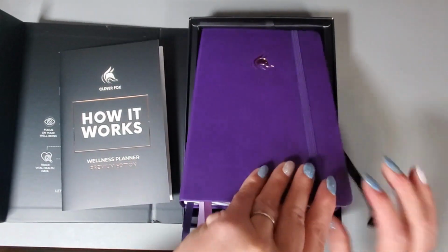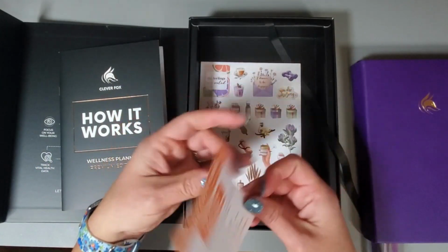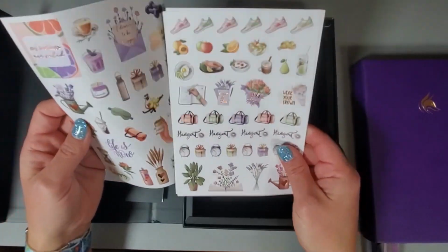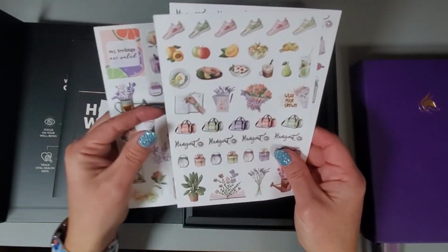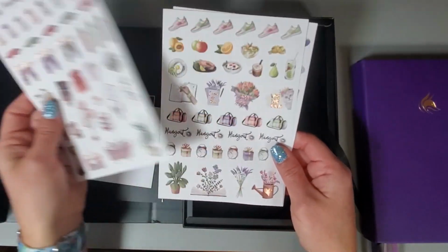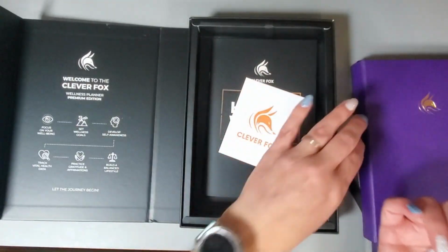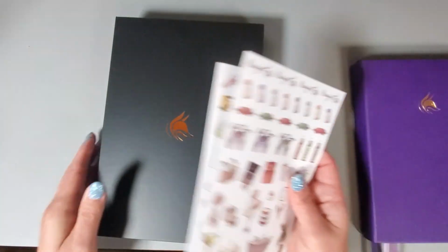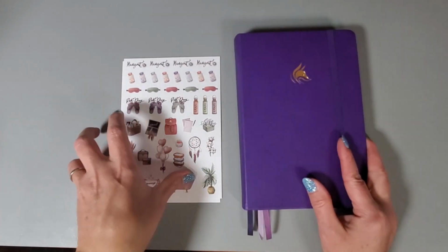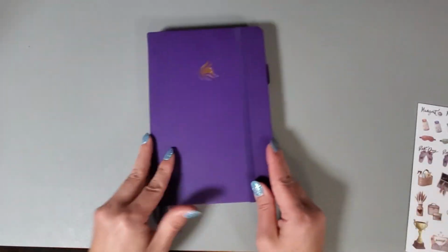And then let's go ahead and pull out the planner. It has a little Clever Fox warranty card here. It comes with a few stickers, which are super pretty. I do like these stickers. They're very beautiful, and these look like they go perfectly with my purple planner. I really didn't pick out a color. I said they could send me any color because I loved all of their colors, to be honest. It was hard for me to even choose, and they sent me the purple one, which is beautiful.